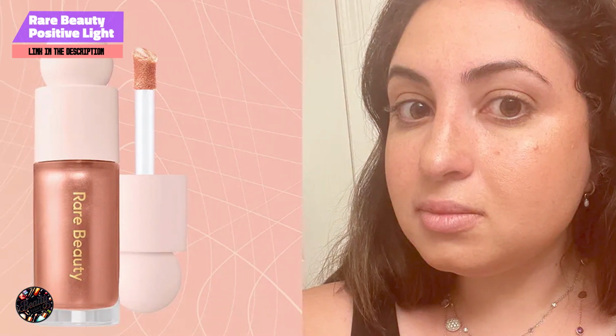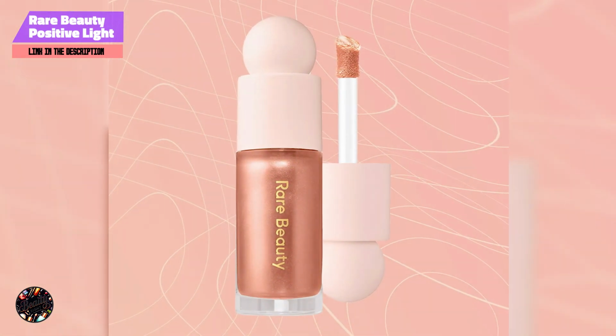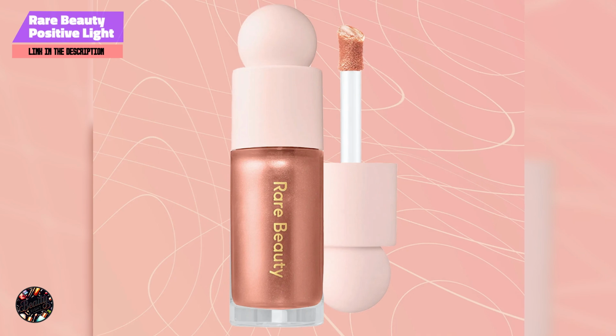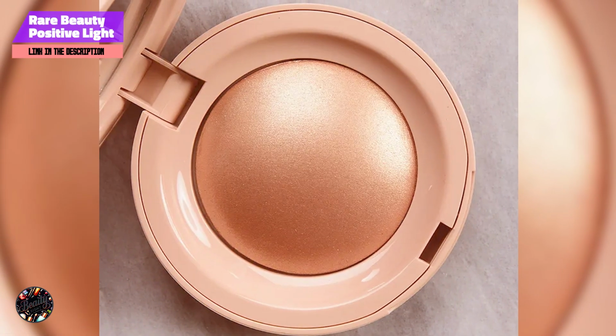Benefits and usage: the doe foot applicator allows precise application, whether you're highlighting your cheekbones, mixing it with your foundation, or layering it over makeup. Its formula is buildable, letting you go from a soft glow to a blinding highlight effortlessly.